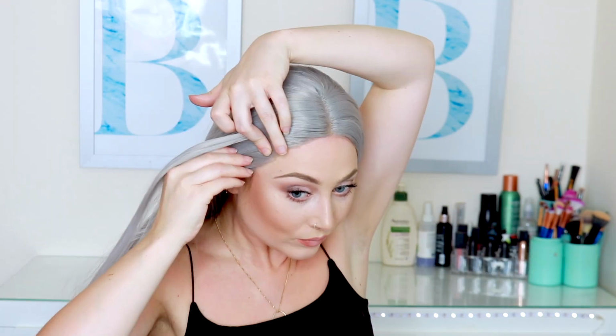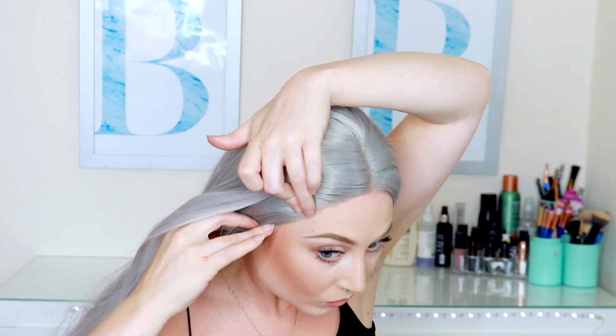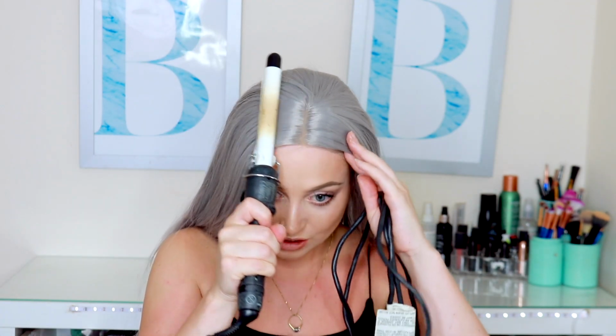It's here. Just using a tail comb to make it really flat. The wig is pretty much drying, but I'm gonna just go in with my hairdryer. I'm going to use curlers to basically just flatten this bit so it's even flatter. Make sure that it is at 180 degrees. I'm actually going to put it at 170 just to be on the safe side.